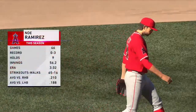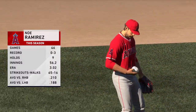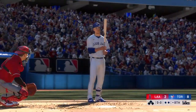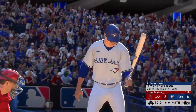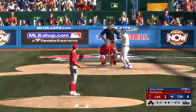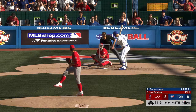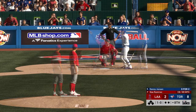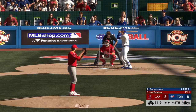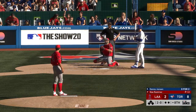Noah Ramirez enters now in a mop-up role as he'll try to keep the deficit right where it is. Noah Ramirez. Ready once again, Danny Jansen. 0 for 2 for him to this point. The catcher, number 9. First pitch of the at-bat on its way. Off the outside that time as the breaking ball can't catch the zone. And a fastball upstairs here that runs it to 2-0.